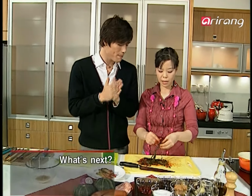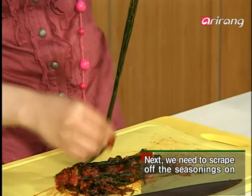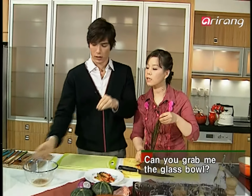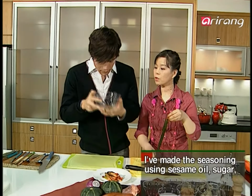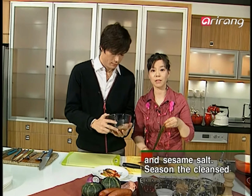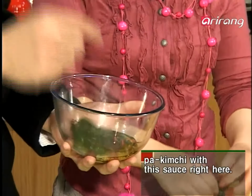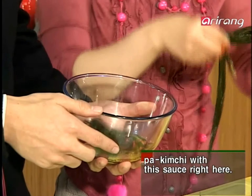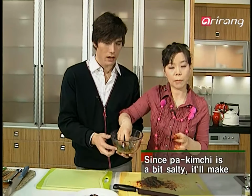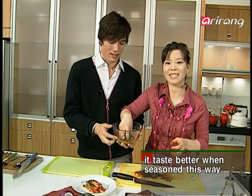네, 다음 거 뭐 있어요? 자, 다음에는 남아있는 파란 부분에 붙어있는 이 양념을 깨끗하게 이렇게 조금 훑어서요. 거기 있는 유리볼 좀 주실래요? 제가 여기 유리볼에다가 참기름하고 설탕 그리고 깨소금을 넣어서 양념장을 미리 만들어뒀거든요. 깨끗하게 훑은 파김치를 여기에다가 넣고 요만큼만 먼저 해볼게요. Alright. 이렇게 양념장에 버무려주는데요. 이 파김치 같은 경우에는 약간 짭짤해서 이렇게 양념을 해주시면 더욱 맛있게 드실 수가 있습니다.